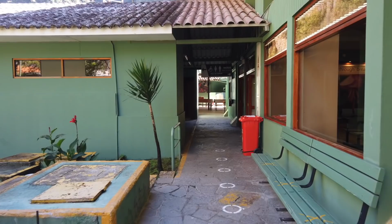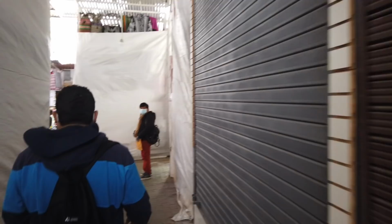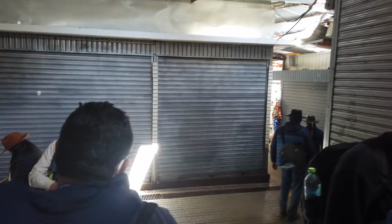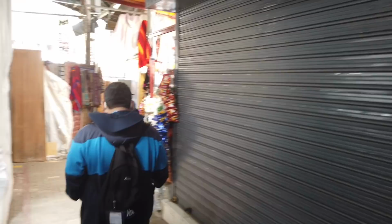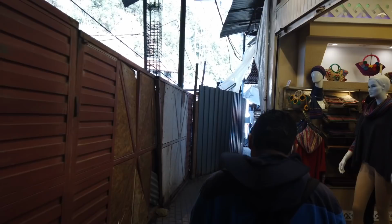And now walking through the labyrinth of stores that are still actually closed at 9:30 in the morning. They'll be open later on. Making our way to the bridge. Brian Foster Group? Si. Yes? Yep. Yeah. Come on. Por favor. So hundreds of little shops.